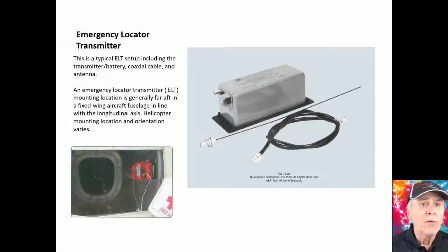All right, so where do you mount the antenna? Generally it is far aft in a fixed wing aircraft fuselage in line with the longitudinal axis, so the center line of the aircraft. Helicopter mounting locations vary.